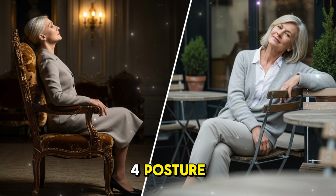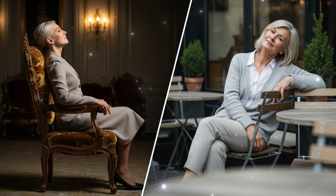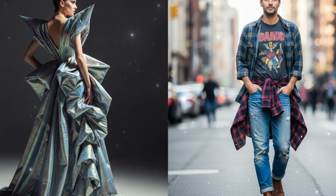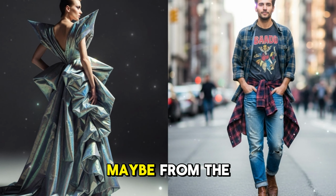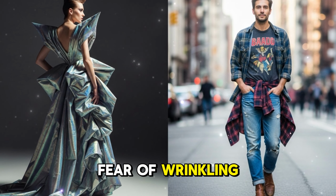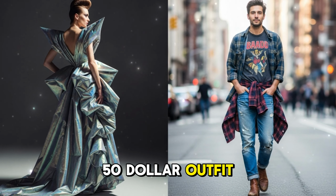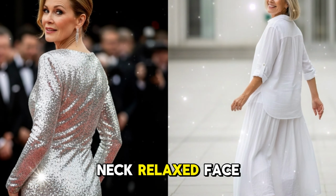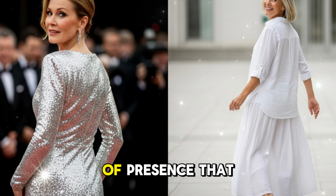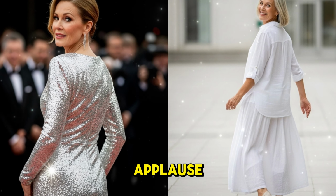4. Posture, energy, unseen. Confidence. You can't fake ease. In the designer outfit, her posture looks more rigid, maybe from the heels, maybe from the fear of wrinkling a $50,000 dress. But in the $50 outfit, she stands naturally, shoulders back, neck relaxed, face glowing. It's the kind of presence that says, I know who I am. I'm not dressing for applause.